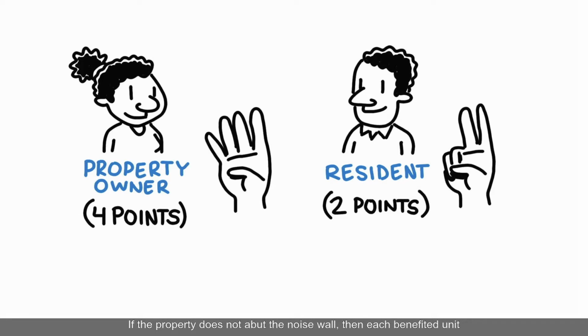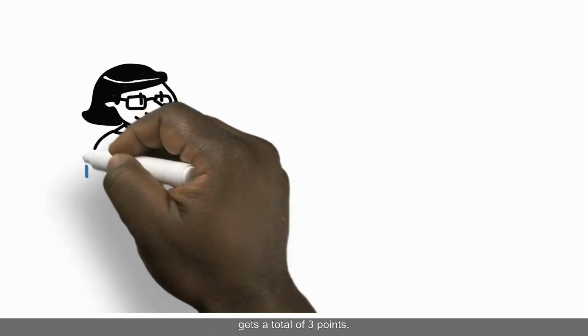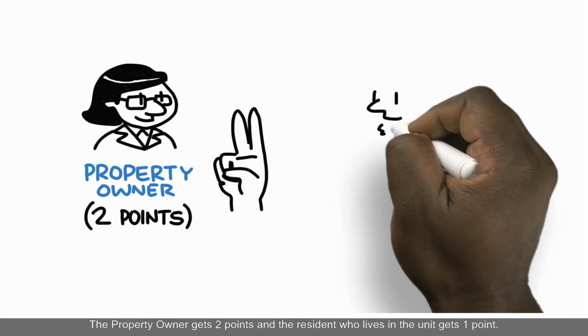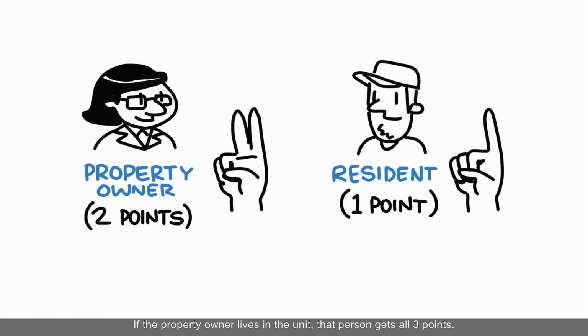If the property does not abut the noise wall, then each benefited unit gets a total of 3 points. The property owner gets 2 points, and the resident who lives in the unit gets 1 point. If the property owner lives in the unit, that person gets all 3 points.